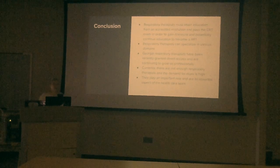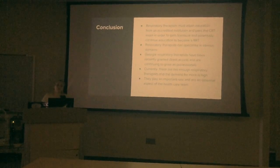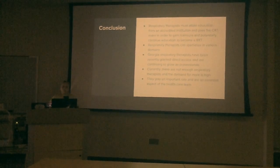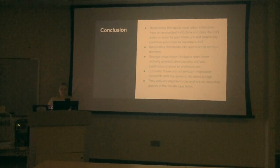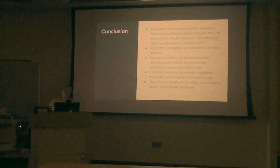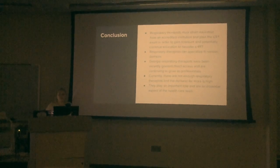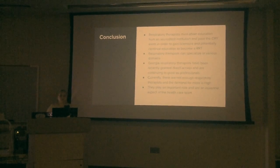So in conclusion, just to wrap up what we've told you already, respiratory therapists must obtain education from an accredited institution and pass the CRT exam in order to gain licensure and potentially continue education to become an RRT. Respiratory therapists can specialize in various domains and specialty fields. Georgia respiratory therapists have been recently granted direct access and are continuing to grow as professionals. Currently, there's not enough respiratory therapists and the demand for more is high, and they play an important role and are an essential aspect of the healthcare team.